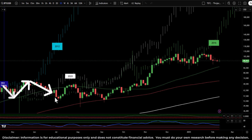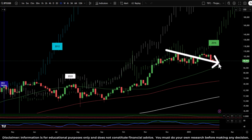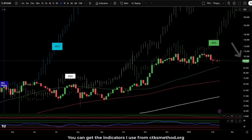Bitcoin, since the halving, has been going sideways until it took off around October, and now it's been consolidating. In past market cycles, for example, the 2012 cycle it took off, the 2020 cycle it took off, and the 2016 cycle it took off. It's currently just retracing, largely due to tariff wars. What's critical for us now are the structural support and resistance levels around Bitcoin, which is currently 95,924.